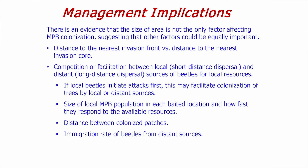The size of the local beetle populations in each baited area and how fast they colonize and respond to the available resources is going to be determined using this data set. Of course, the distance between colonized patches, red attack trees or green attack trees, and where the beetles go from there, is going to be really important. Immigration rate of the beetles. I think this is a very tough issue to deal with, but we have a really good chance using this data. We will answer some of these immigration and dispersal issues and the competition or facilitation among the local versus long distance beetles.